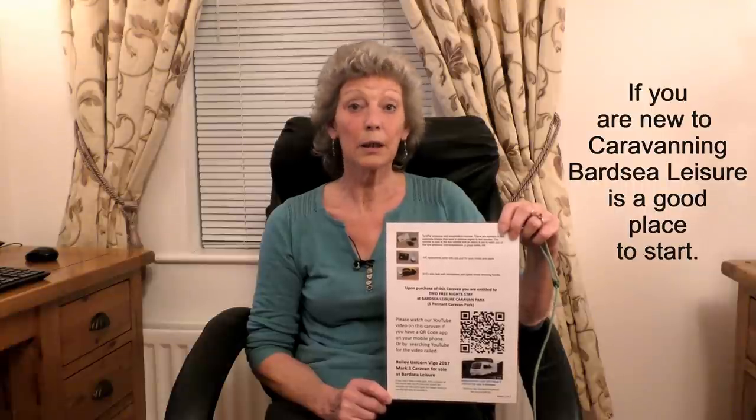So in this case, there's pictures of the equipment with an explanation, which continues on the reverse of the data sheet. Now in this case, the dealership is promoting themselves that if you buy this used caravan from this dealership, you are entitled to a 2 night free stay on their 5 pennant caravan park, which is extremely useful, particularly if you're new to caravanning, because while you're there for 2 nights, there are members of staff who will help you and assist you to learn how to use your caravan correctly and safely. And this in fact is exactly what we did with our caravan when we were first introduced to caravanning.